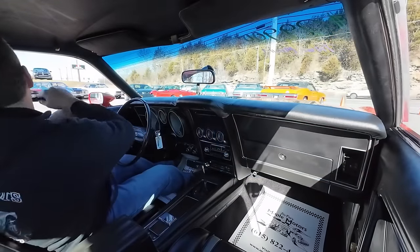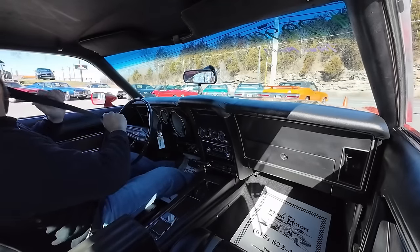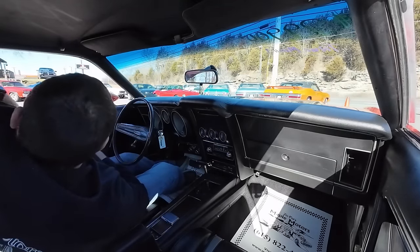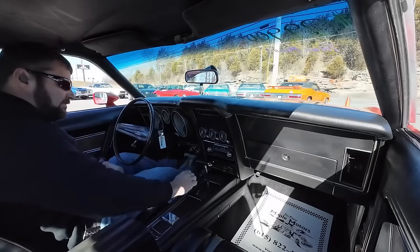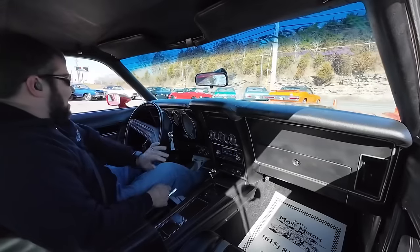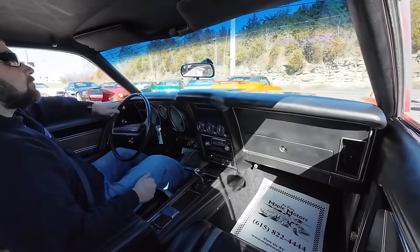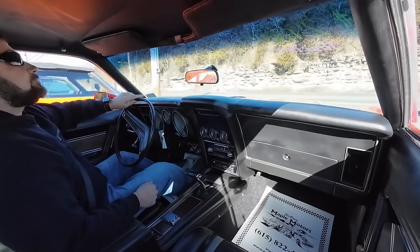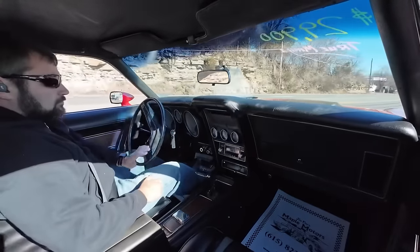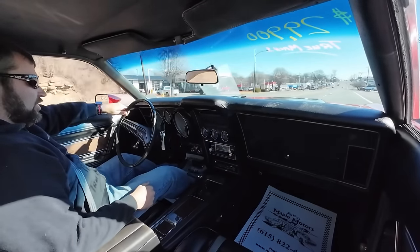Okay, guys, working on this seat belt. Get it to feed back. Might not. There it goes. All right, just have to play with it a little bit. Reverse. This is the first time I've driven this ride. Good shift.